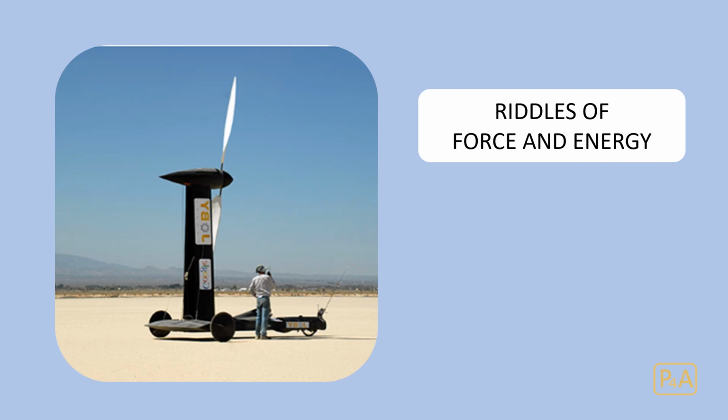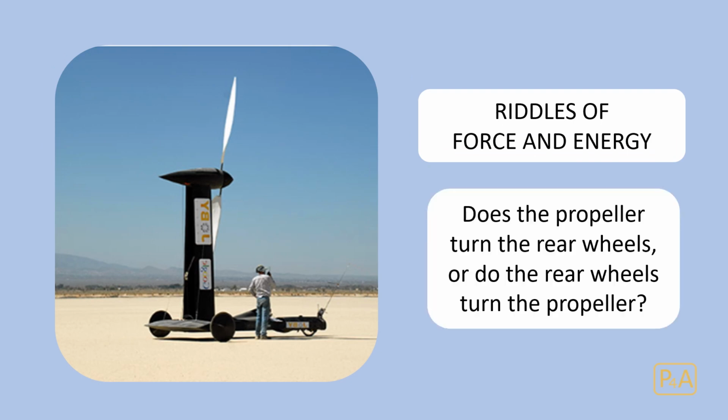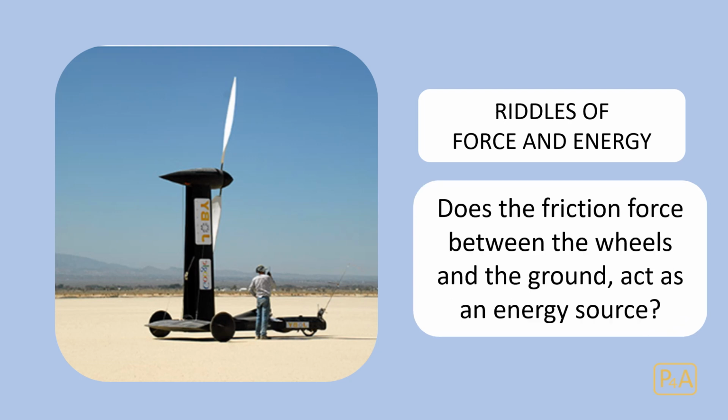The propeller and rear wheels of Blackbird are connected by a link chain. Does the propeller turn the wheels, or do the wheels turn the propeller? Does the friction force between the wheels and the ground act as an energy source?